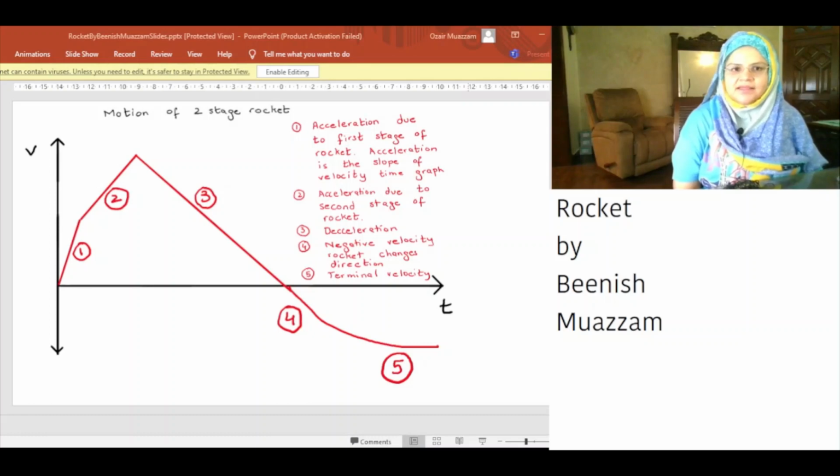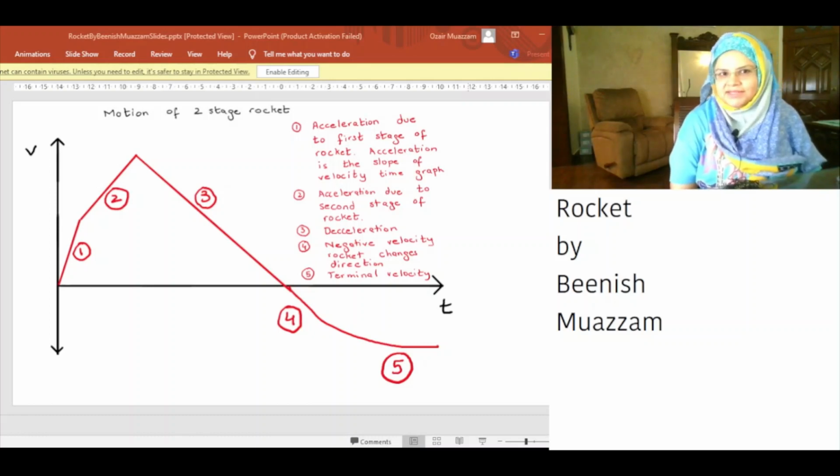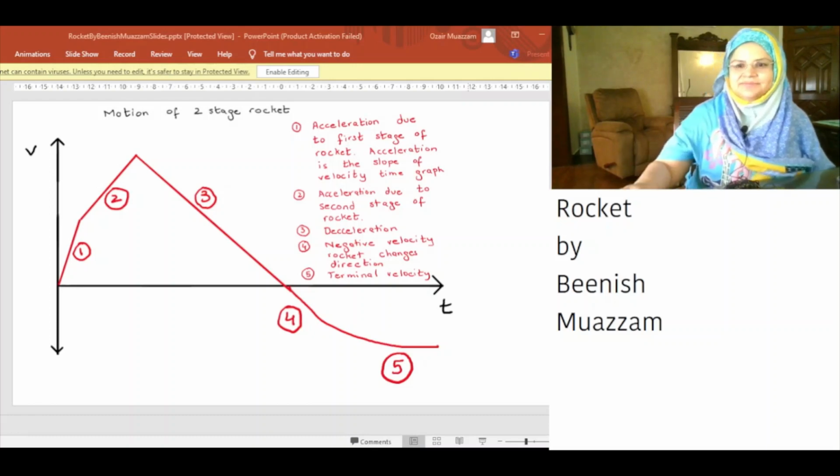In our case, the acceleration of the first stage of the rocket is greater than the acceleration of the second stage of the rocket. The third part of the velocity time graph shows that the rocket is decelerating, the fuel has run out. The fourth part shows that the rocket has now changed direction and is now moving downward. The fifth part of the velocity time graph shows that the terminal velocity is reached.